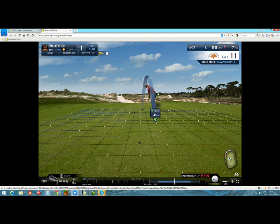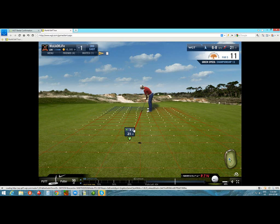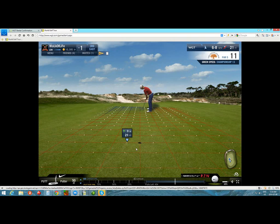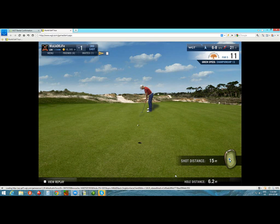So, alright, so 21 down 3. That looks pretty good to me, right about there-ish. So right around 18, so we'll go with that. Nice. Good start.